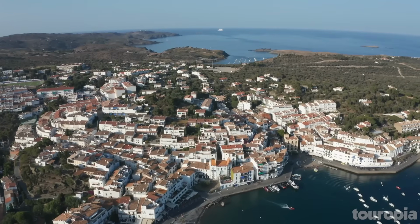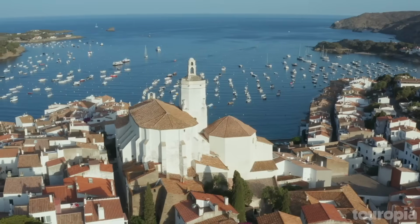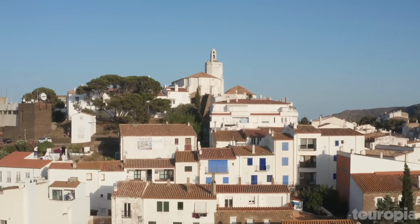The tiled walkways of Cadaqués lead you between charming seafood restaurants and local boutiques, but the main draw to the town is the gorgeous beach and the blue waters of the Mediterranean Sea.